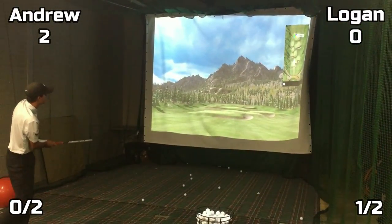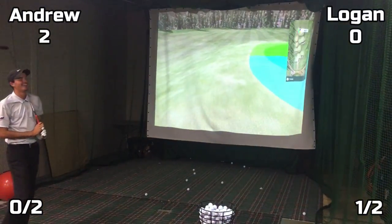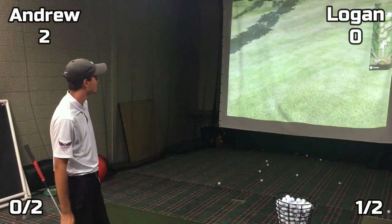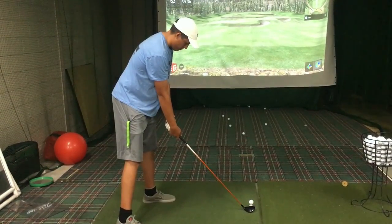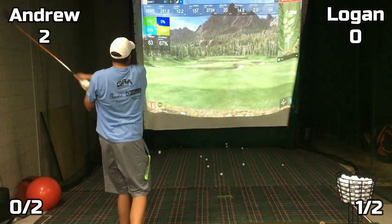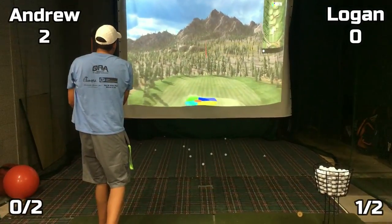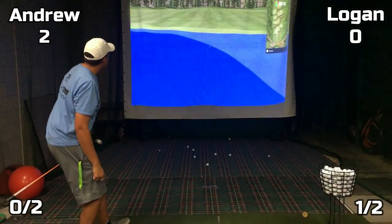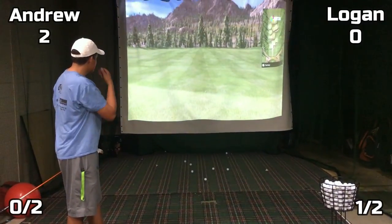Come on. Stop it. I hit the same shot again, about 10 yards left of the middle of the bullseye. Consistent. All right, Logan, put me away here. Let's get another target going. That's it. Sit down. Come on. It rolled out about 5 feet too far.